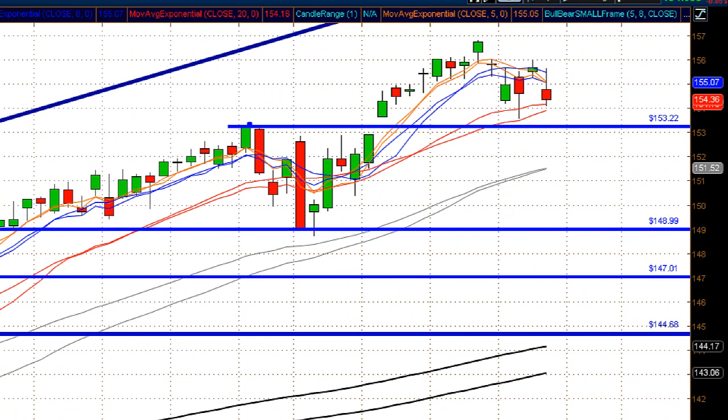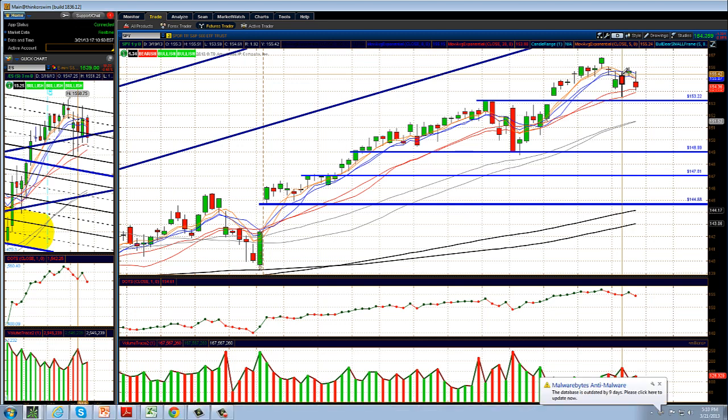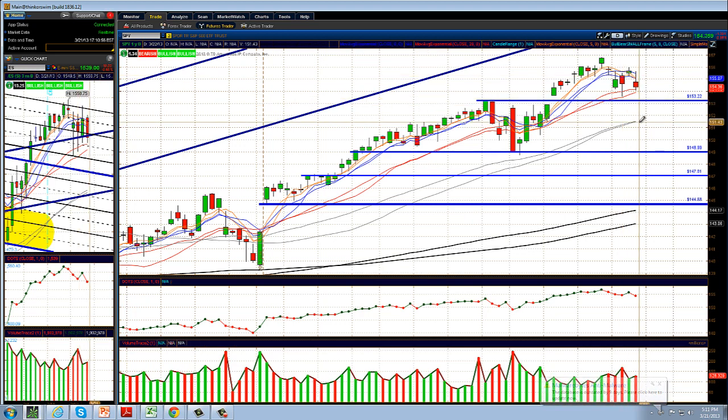The 153.22 area is the area that we're working off from this previous resistance, now acting as support. We came towards that level on Tuesday, bounced off of it, and that's going to be the next target. Back down towards Tuesday's lows will be the next target if we were to sell some more tomorrow. 153.59 was the low from Tuesday. Below 153.59, we have to worry about 153.22.